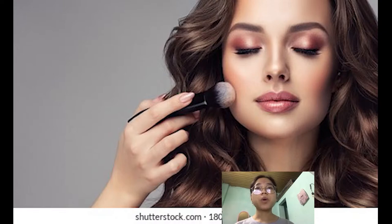Using the brush, blur the edge of the concealer into the skin around the pimple so everything blends and looks natural. Then ever so gently put some powder over the concealer to set it.